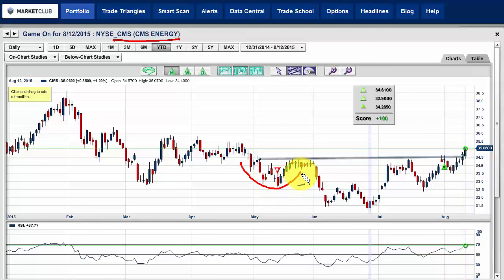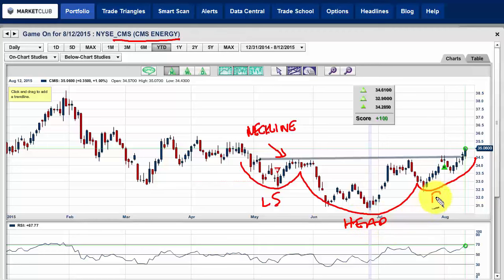It's really a classic sort of head and shoulders pattern. This is what they call the neckline. This is the left shoulder. This is the head. In this case, it's actually a double head. And this is the right shoulder. It's clearly in a breakout mode.